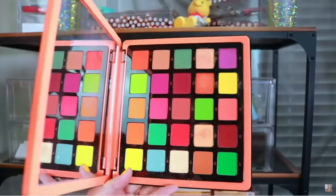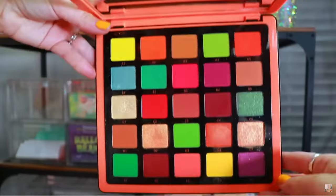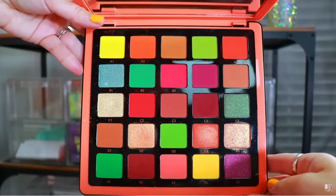Here we have the ABH Norvina collection volume 3. I think I'm going to still hold on to this one because these are all colors I can definitely still use. So we're going to hold on to her.